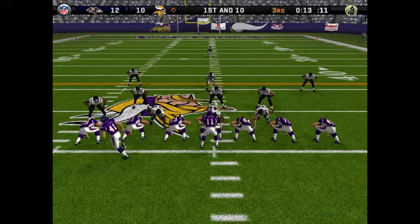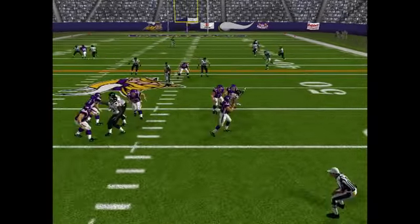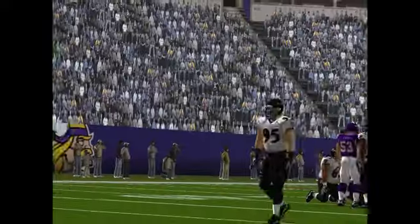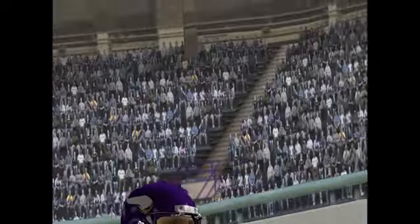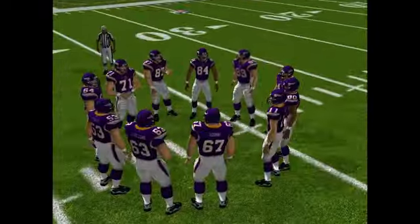Number 41, the lone back. Rolling out to his right with the throw. Swatted away at the line. Johnson had his hands on it. I think he was invisible out there. Wasn't even seen. And that's a break for the offense.